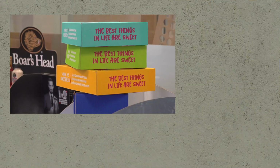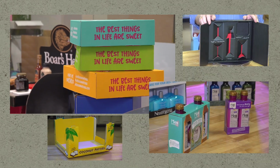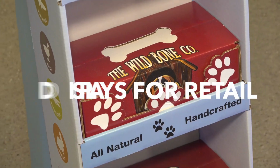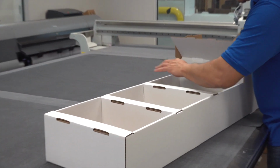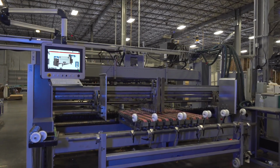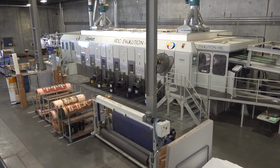Here at Duso, we are proud of what we do in servicing both national and local brands, industrial packaging as well. You can get a sense of a little bit of what we do behind me, both on the display and the retail side. Displays designed for engineering performance, beautiful design, and production capabilities to take from small to big orders with a wide variety of designs.